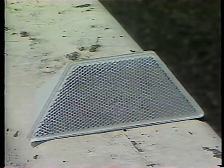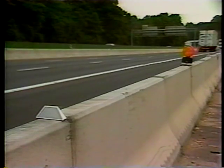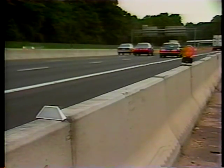Next up are retroreflectors. They include simple devices such as this small plate with retroreflective sheeting on it, to more sophisticated devices based on cube corner retroreflectance principles. As you see, these retroreflectors have a raised shape that's designed to reflect light better. Retroreflectors should be used only where there's a need to supplement standard channelizing and delineating devices.